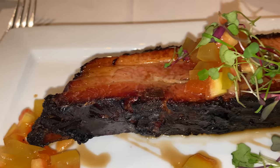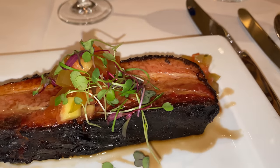I ordered the kiribata. I think that's what it's called. Don't quote me on that. And it was a special type of thick cut bacon. Whenever I see it on the menu, I almost automatically and robotically order it.